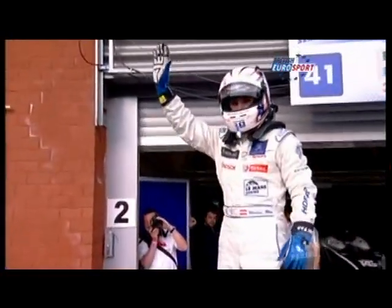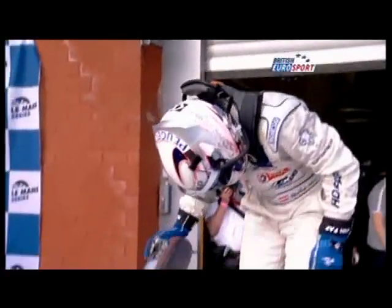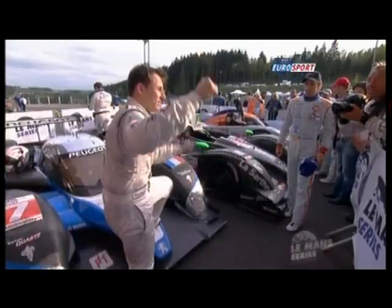Christian Klien, a very happy winner. I have to say it was not an easy race. Our pace was really good, but there were a lot of safety car periods, which made it quite difficult for us. So we always had to try to get a gap again. But you know, the car was really good, and it's nice to be back on the podium, that's for sure.